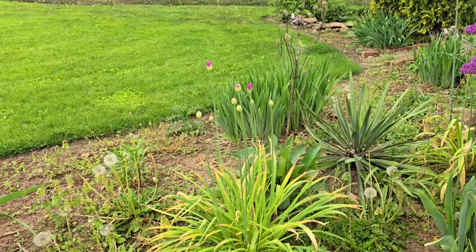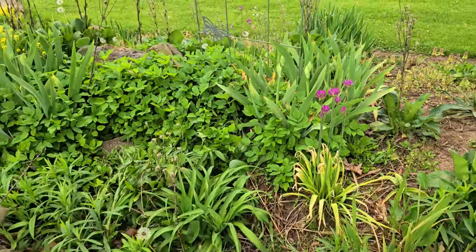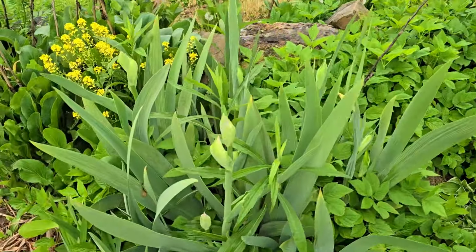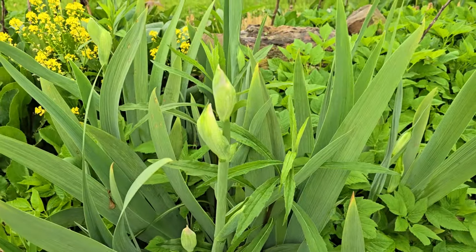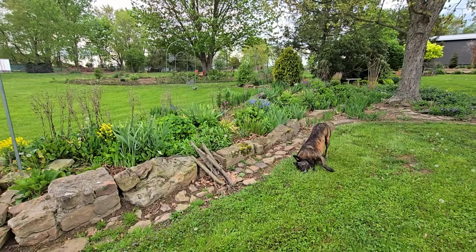Now you can see the allium right here putting on color, and another spot right here putting on color. We have a lot of different perennials all through the bank here. As the allium's starting to bloom, we also have all the irises starting to put on buds. Now there's a lot of irises around the property, so whenever it's iris season, we have a lot of color to show you. So it's usually looking really good here during iris season.